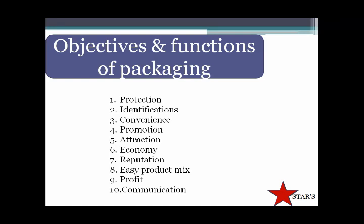Now we will study the objective and function of packaging. They both are similar, but if we have a question about writing the objective and function, we have to write the same points, but worded differently for objective and functions. First of all, protection. The first objective and first function of packaging is to protect. The primary objective of packaging is the protection of the product or its content. It is the package that keeps the content fresh, clean, and unspoiled by using moisture-proof, burn-proof, and damage-resistant material.